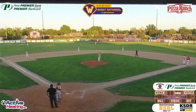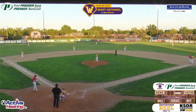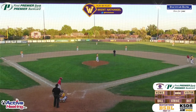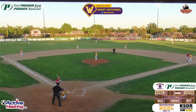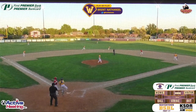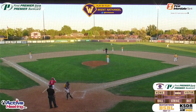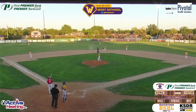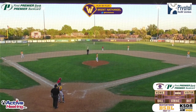Now batting, here's Cole Simon. Simon struck out in his first at-bat in the first inning. First pitch, strike is the call. Runner goes, throw to second, and that one kind of ricocheted off of Hesch's glove, and reaching safely will be Kettering at second. Strike is the call here to Simon. 0-1.